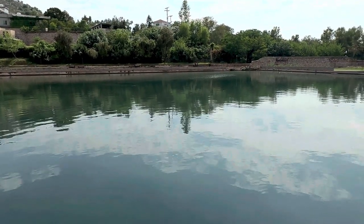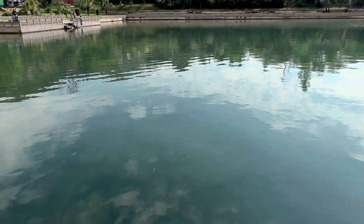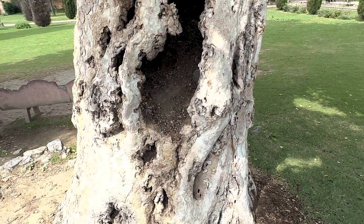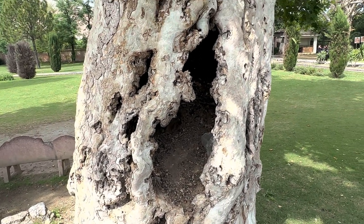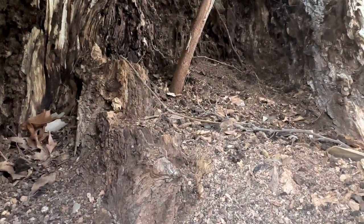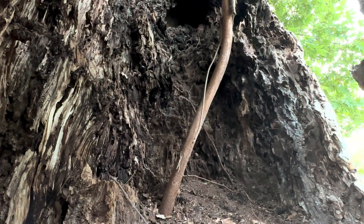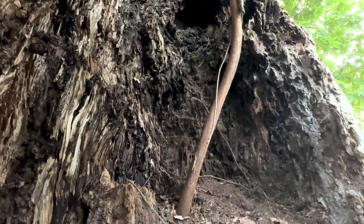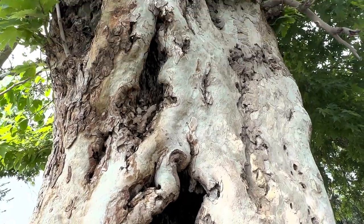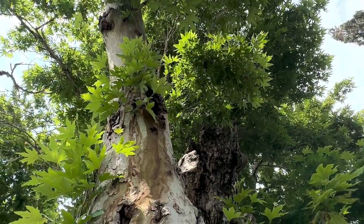I am standing right in the middle of this pond, but I have noticed something that was worth showing, so I'm going to show you now. This is the tree. This tree is bugged, almost hollowed. As you can see in the middle, I am literally in the tree. There is nothing in it, all the way up. But if you see, this is the stem of it, and if you see right on top, it's nicely green.